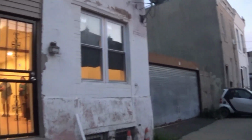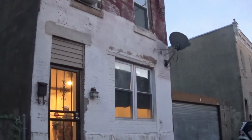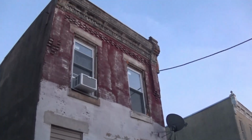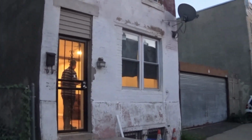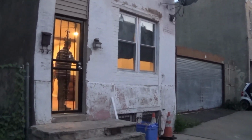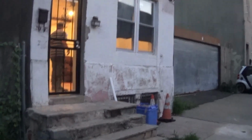Here we're outside of the Marshall Street house. So we got everything pretty much done. And now we're going to go inside and hear more about what's going on.